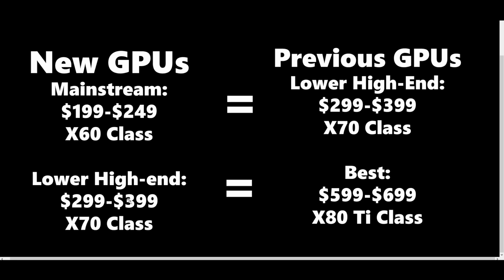Now, the lower high-end market on new GPUs, that's the $299 to $399 market, and this is what we're seeing both AMD and Nvidia really focusing on right now, typically classified as the X70 class GPU, is usually equal to the best GPU from the previous generation, the best gaming class GPU, which usually is between $599 and $699, which is an X80 Ti class GPU. So for $400 each generation, you should be expecting the previous generation's X80 Ti level of performance, the best from the previous generation.